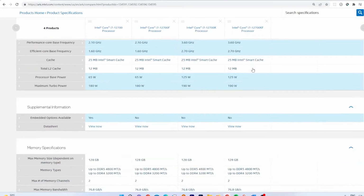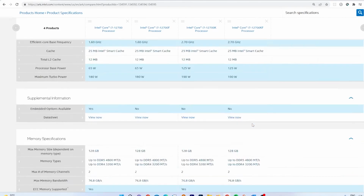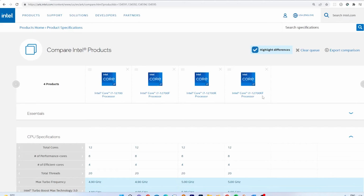So with this variant you will not get integrated graphics, so buy this Core i7-12700KF if you're going to use external or discrete graphics.